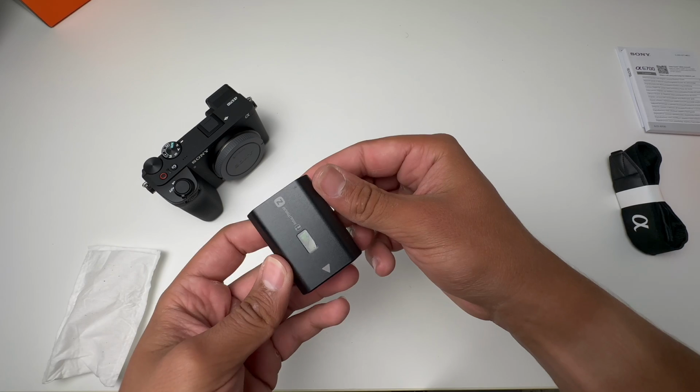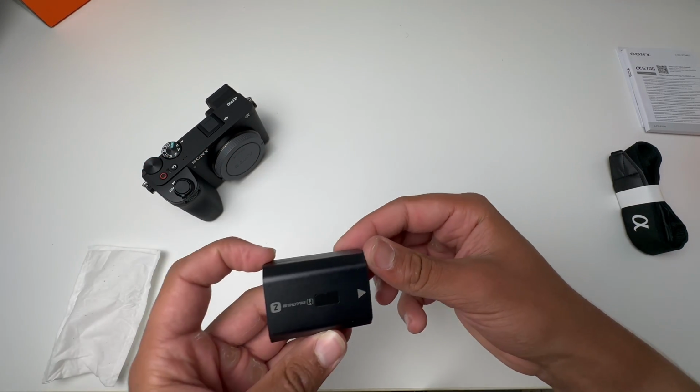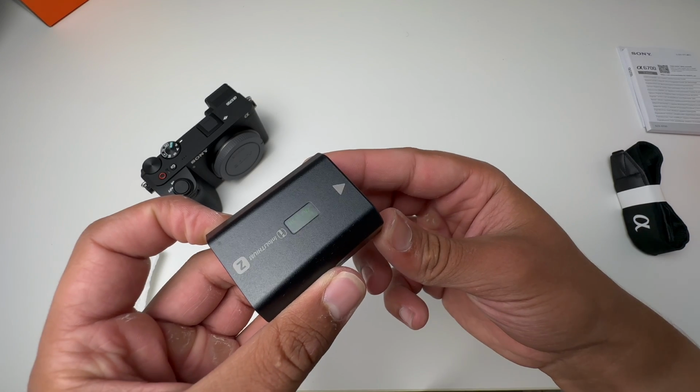This is really important because having Z batteries means that this camera has insane battery life. These are the same batteries used by Sony cameras on the full frame lineup: the Sony Alpha 1, the Sony A7 IV, the Sony A7R5, the Sony A7 III. All of these top-down $3,000–$4,000 cameras feature the same batteries used on the Sony A6700. So the battery life here is actually really good.